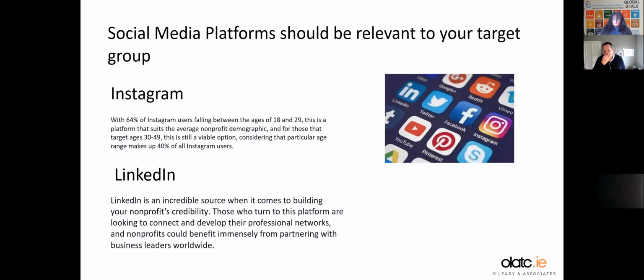The social media platforms that are most relevant to your target group are the ones you should be looking at. Now, there are lots of social media platforms out there, as you're aware. Some of you will be using social media privately the whole time anyway, and you'll be well aware of what it can and can't do, and you'll be used to navigating your way around it. Others mightn't have a clue.